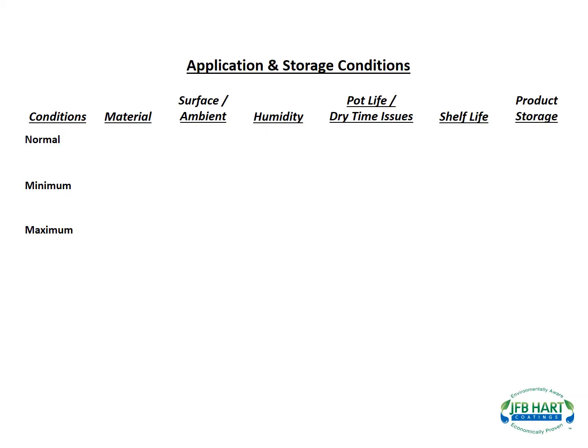Application and storage conditions. The normal material temperature should be between 65 and 75 degrees Fahrenheit during use, with a minimum of 40 degrees and maximum of 85 degrees Fahrenheit. The normal surface and ambient air temperature should be between 65 and 85 degrees Fahrenheit, with a minimum of 40 degrees and maximum of 100 degrees Fahrenheit. The normal humidity range is 35 to 65%, with a minimum of 0% to a maximum of 90%. At the normal conditions, there are no issues with pot life or dry time.